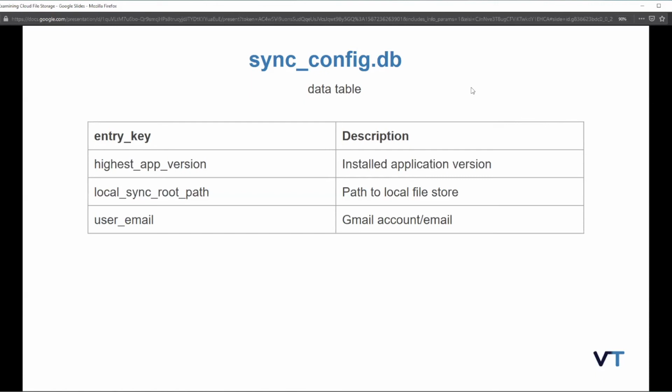So when you open up the sync config database or any of these, you want to parse through or click through the different tables because some of them are blank, some of them have interesting things in them. So in the data table, this is the only one that's configured this way. There's an entry key column, and within that, we can look at a couple of the different rows, like highest app version, so it tells us which version's installed, and that goes to someone's question earlier in the Q&A when they asked, well, was this up to date? Well, if you go into Google Drive and you look at the highest app version and you compare that to what's released, you could see if it is the right version or not.